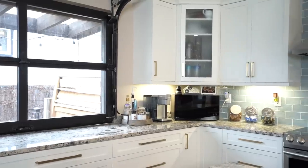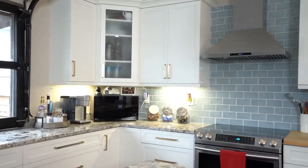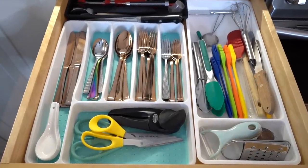This kitchen wasn't about a huge transformation. It wasn't really messy to begin with, and it wasn't really that disorganized either, but it's the simple things like moving the cutlery drawer here under the plates and dishes. It just changes the entire flow of the kitchen. It makes it so much more organized.